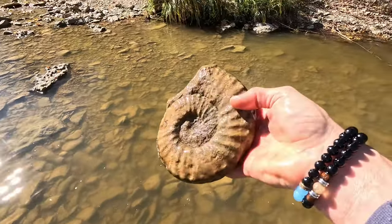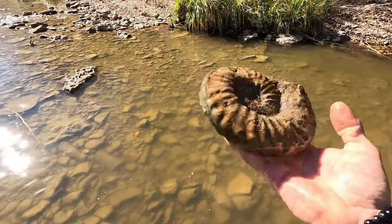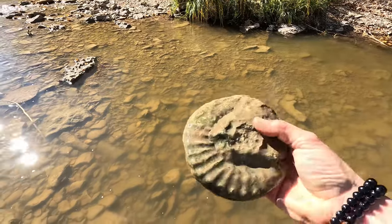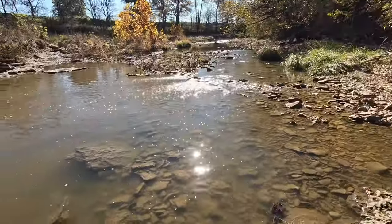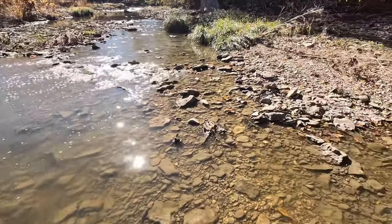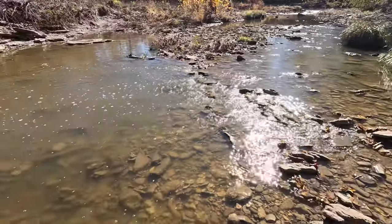Another ammonite for my Patreon and for my Patreon supporters. Nice. A little bit on that side as well. Number four. We're having an amazing day, guys. I'll have enough ammonites for everyone that leaves a comment. And, you know, everything else.